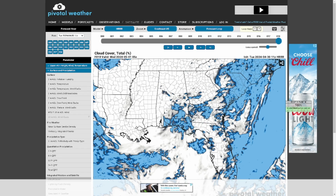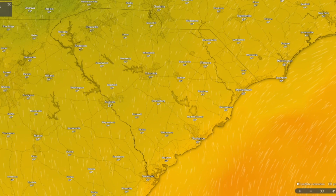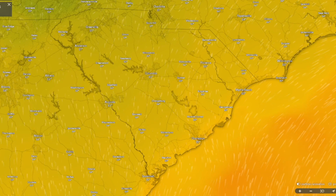But I'm going to make a bold prediction and say once we get to around late tomorrow morning, I think that most of that cloud cover is going to be gone. But it is really hard to predict clouds, so that's just my opinion and my prediction.